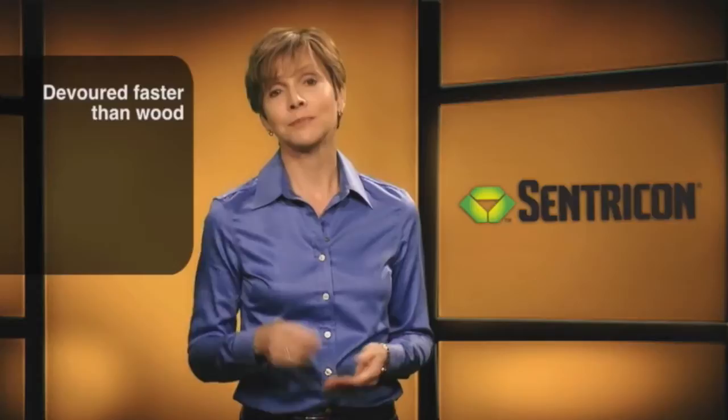In termite palatability tests, Recruit HD was so desirable, it was preferred over wood, was devoured faster than wood, and became more palatable the longer it stayed in the ground. It will stand up to a tough environment.